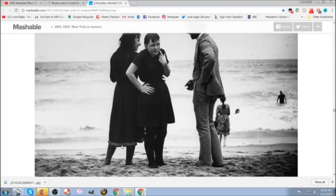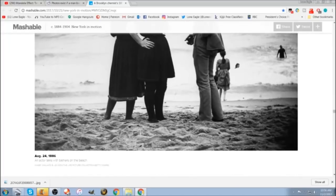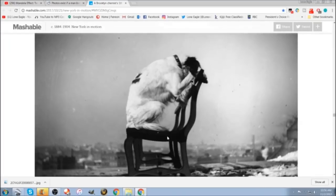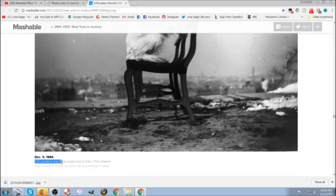Oh, I remember these dresses on these girls. These are like bathing suits sometimes to these women. Wow. Oh, it's a dog. Nice, on a chair. Look at that. Beautiful. H.B. Leckler's dog Mace poses atop a chair in Fort Greene. Where's Fort Greene? Let's check this out.